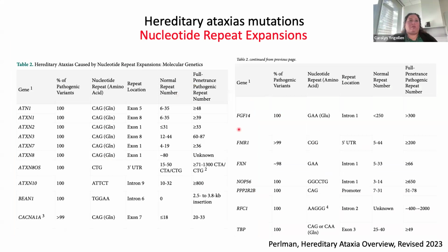So long repeats are one of the common causes of ataxia disorders. And you can see this table. You don't have to get a lot of information from here, but I just wanted you to appreciate how many different repetitive mutations give rise to various ataxia disorders. A lot of CAG repeats are causing SCAs. My gene that I work on, the FMR1 gene, is caused by a CGG trinucleotide repeat.